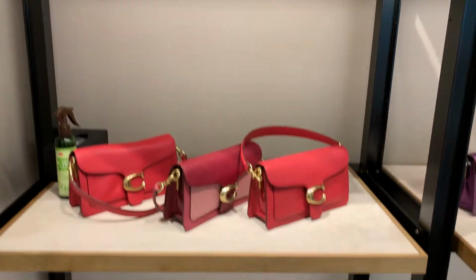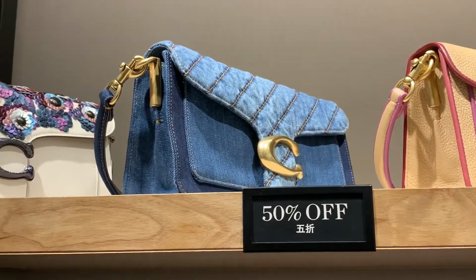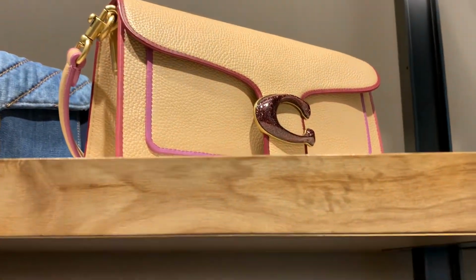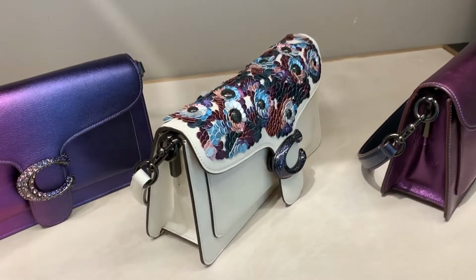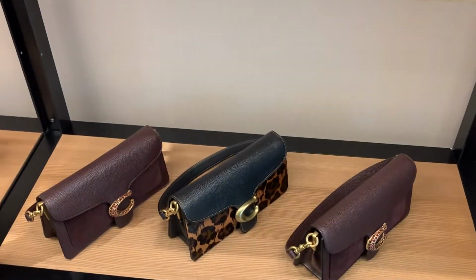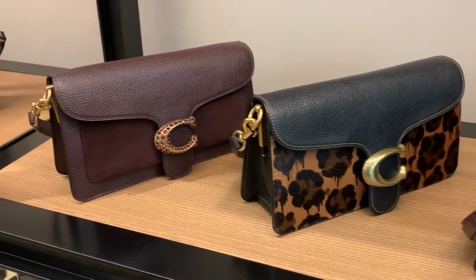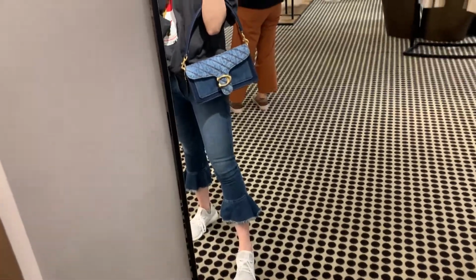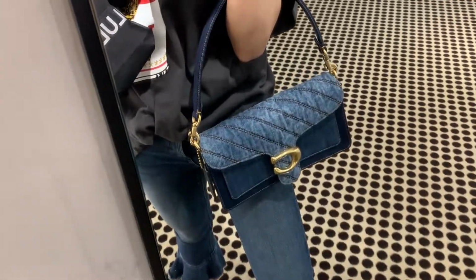And I did pop into Coach and they had such a wonderful selection here of limited edition Tabbies. This is my favorite one, that denim one. But they had so many that were very interesting that I've never seen before. Like there's ombre, there were crystal studded logos right here. I just haven't seen them before. I know sometimes they have limited edition variations for Asia. This was absolutely my favorite one. I love denim. I definitely want some kind of denim bag. It's on my list to get.